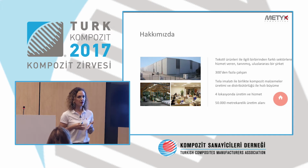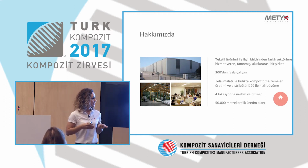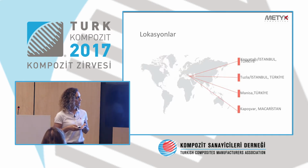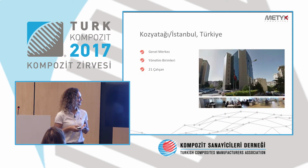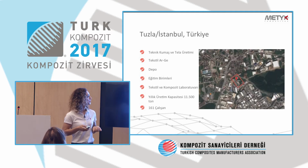My company is METYX, and 15 years ago we were working on technical textiles and entered the composite world. In 4 different locations we provide production and service. We have 50 square meters of a production line, and these are our locations: Istanbul, Kozeta, and Tuzla, in Manisa, and in Hungary, in Başer. Our general head office is in Kozeta. It's the office that we just opened a year ago.